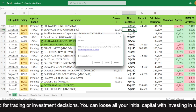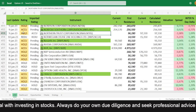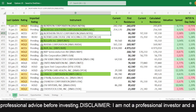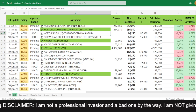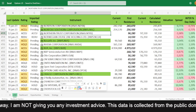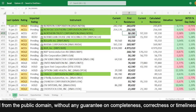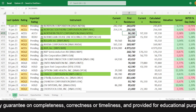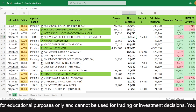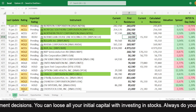All signs on green also for Northern Trust, NTRS. There we have it. Upgrade to accumulate. Very positive outlooks on short term, midterm, and long term, and in the extra short term here, we will definitely see continued increase, lots of opportunities there. Let's give this an extra tag to keep an eye on this one. It's also confirmed by a significant increase in the first resistance from 96.28 to 174, which should reflect in a nice spread of indeed 3.5% here. So all in all, some nice opportunities, and there are many more, obviously.